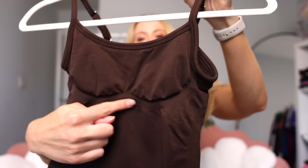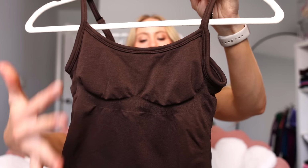Then you have this ribbed contour detailing under the bust that is very flattering. You do have a full seamless shelf liner, so it seamlessly transitions into a supportive ribbed underband, but there's no cups and there's no space for any cups.